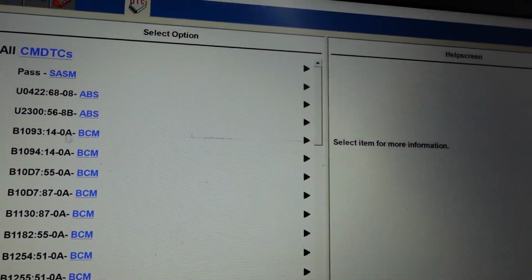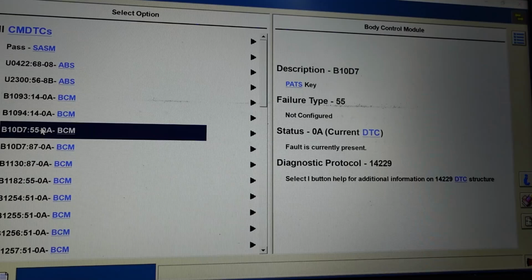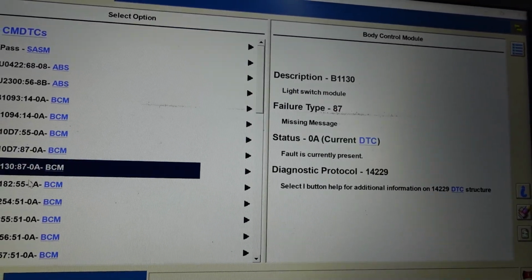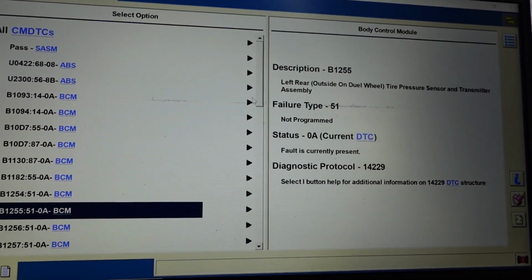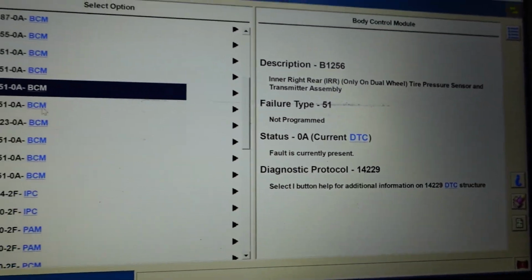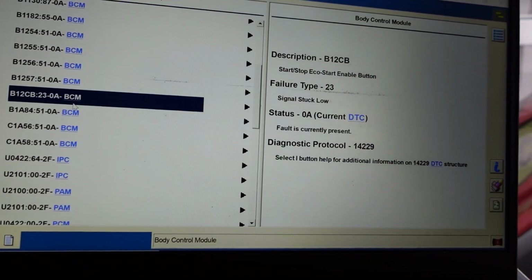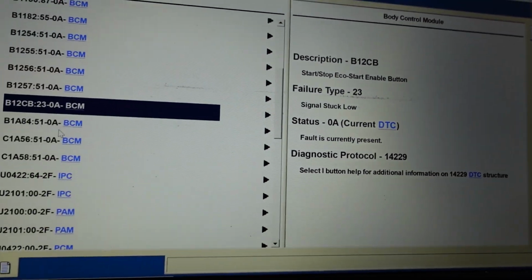Body control module, I'm just going to read these off. Battery, B closed relay, B open relay, PATS key not configured, PATS key missing message. We got all kinds of codes here. We're going to have to learn the TPMS on this thing too. We don't have the rear dual wheels. That's because this is a single wheel, and we didn't configure that switch yet, or configure the BCM. We got a bunch of codes for systems we don't have here.